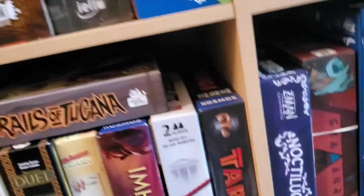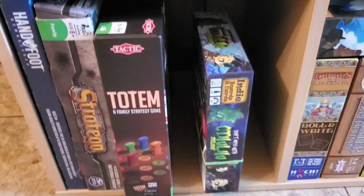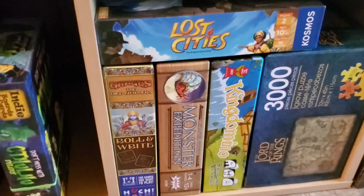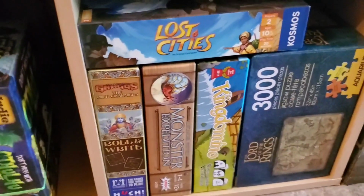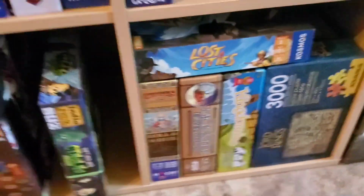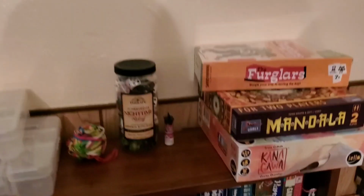Trails of Tucana. Going down, not much down here. Don't Mess with Cthulhu. And got Lost Cities right here. That's just a puzzle, a Lord of the Rings puzzle that a friend gave me that eventually I'll break out, but 3,000, that's going to take a bit. Let's move on to a couple more shelves.